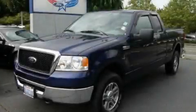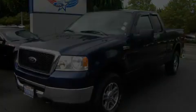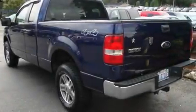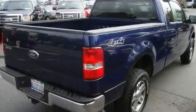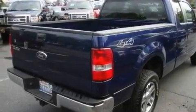This is a 2007 Ford F-150. It has the power to move what you need and the look, too. It features a 5.4-liter, 8-cylinder engine, an automatic transmission, and 4-wheel drive.